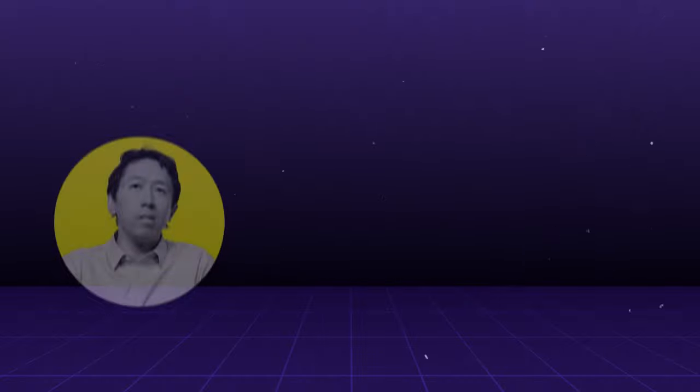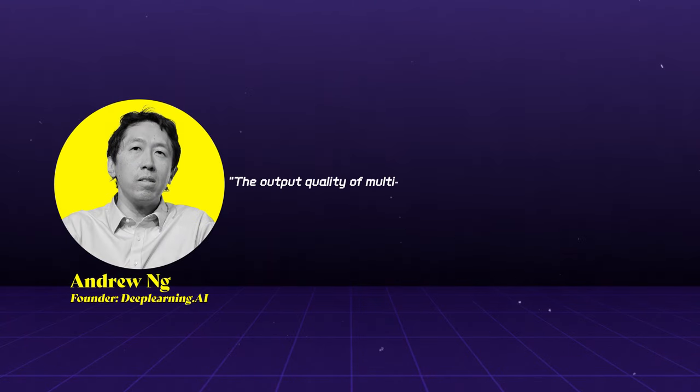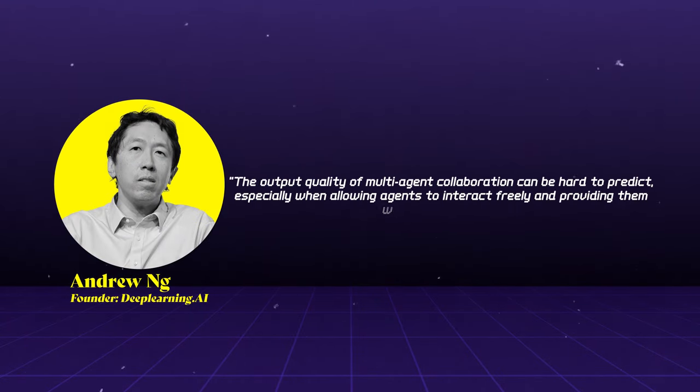In conclusion, choosing the right agentic framework depends on your specific needs and priorities, whether you value maturity, ease of use, or unique features. There is a framework out there for you. As Andrew Ng notes, the output quality of multi-agent collaboration can be hard to predict, especially when allowing agents to interact freely and providing them with multiple tools. However, the more mature patterns of reflection and tool use make for much more production-ready systems.